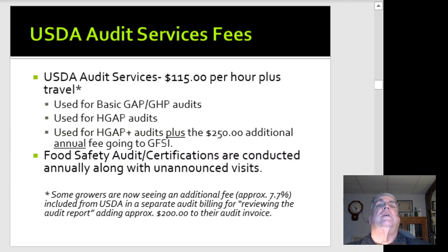So let's look at USDA audit fees, and there are other third-party auditors. The reason that we go with this one quite often is that actually this is one of the most reasonable. A lot of your third-party auditors will charge you by the day, and it will go somewhere in the neighborhood, just to give you an example, and these figures are kind of dated, some of them will charge you $1,200 to $1,500 a day. Even if they only spend a couple of hours, they're still going to charge you that. USDA audit services are a little bit more reasonable because they charge you by the hour.